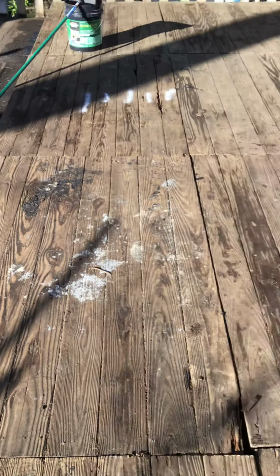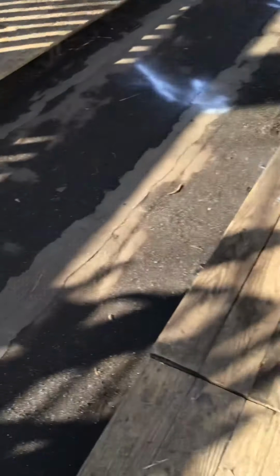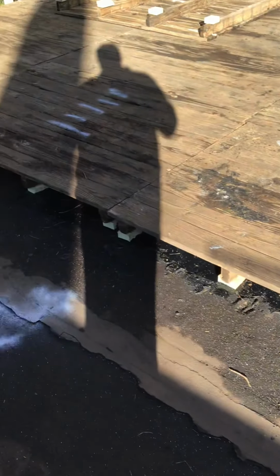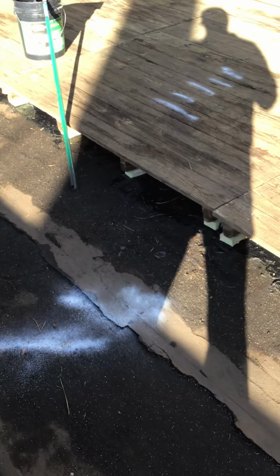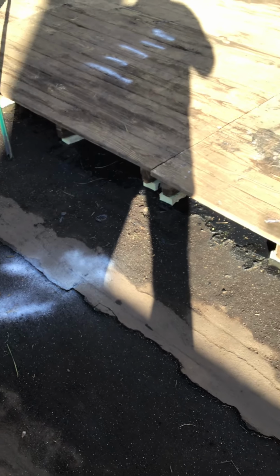Everything that we're sitting on right here, the guys have already come through. They've sealed all the seams on the rolled roofing, and you can see a little bit of it peeking out underneath there. They've come down through where you see there's darker areas here, and like this joint right here in between the marks where you see this white paint is where the decking was rotted. So they're going to sister it from below rather than ripping this whole roof out of here.